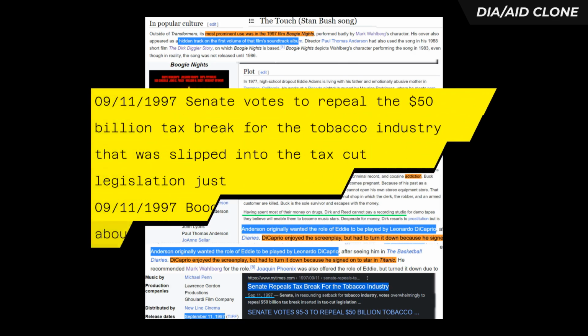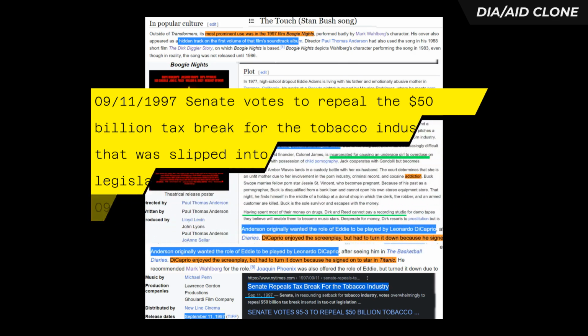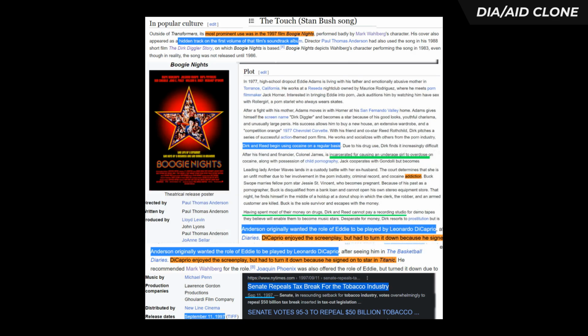September 11, 1997. Senate votes to repeal the $50 billion tax break for the tobacco industry that was slipped into the tax cut legislation. September 11, 1997. Boogie Nights Mark Wahlberg film about drug addiction. I believe this connection is in marking the event with the tobacco industry. I suspect the fines for the tobacco industry is tied to their involvement in creating addictions, which is a major accelerant for kids on the wrong path. Also note Boogie Nights begins in 1977. In the first Transformers movie the main character uses a 1977 Camaro.